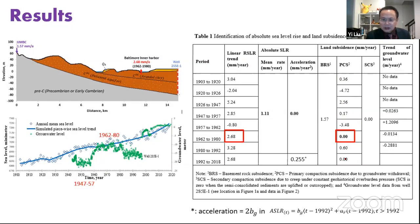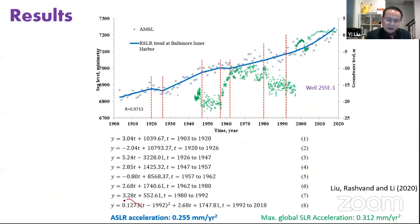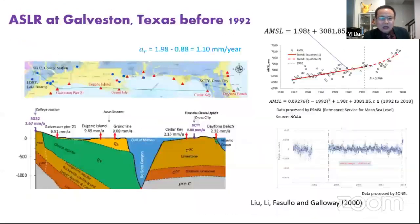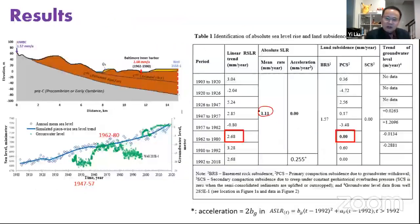So we have the acceleration value is 2B of this value. So we got a lot of values, then this acceleration value. Then I got the absolute sea level rise rate before 1992 is 1.10 millimeter per year at the Galveston Pier 21. And you see at Baltimore it is 1.11. So almost the same.